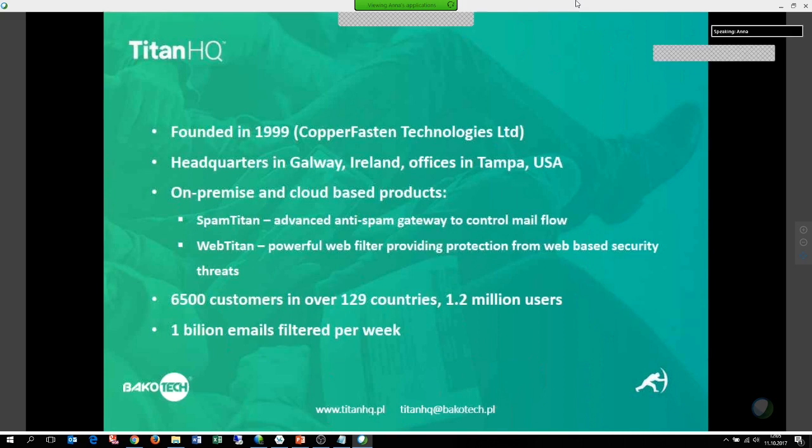The company was founded in 1999 as Copper-Faster Technologies. At first, they were a hardware manufacturer, but in 2002, they finished hardware production and switched to software. In 2015, the company rebranded and adopted the name Titan HQ. The company's mission is to deliver advanced security solutions for business emails, web, and content filtering to protect enterprise resources from outside threats. Currently, Titan HQ software is used by over 6,500 customers in 129 countries.